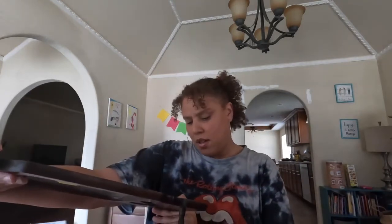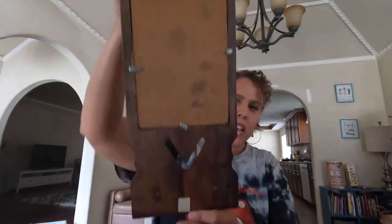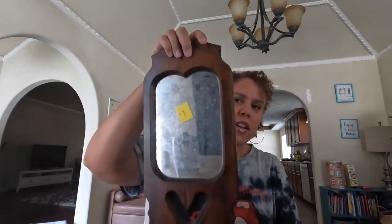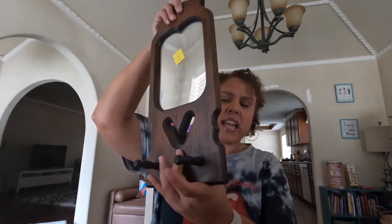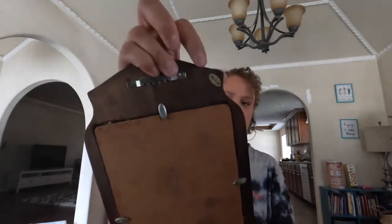And then I got this. This one actually still has the original price tag on it for $4.99, I think. But this is a mirror. It's very dirty. It has these, I guess, hooks to hang up a purse or a coat. I don't know. This is probably for something really light. And it does say made in Taiwan up here. So this one is vintage.